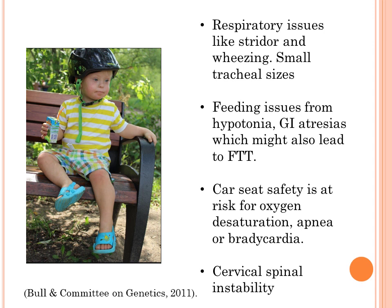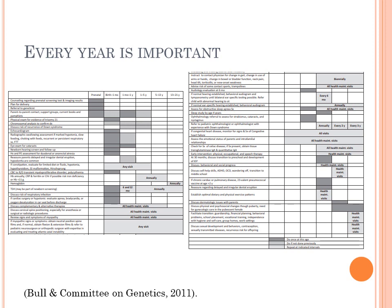They have feeding issues, like I mentioned earlier, from the hypotonia, which eventually leads to failure to thrive. Now, the small tracheal sizes and the hypotonia do lead to car seat safety issues, because when they're put in the car seat, their head is bent forward. So a lot of times they have an oxygen desaturation, which might cause apnea or bradycardia. You also want to look for spinal instability, and you should get them to see a doctor about twice a year for any type of developmental issues, and every year from there on out is very important.